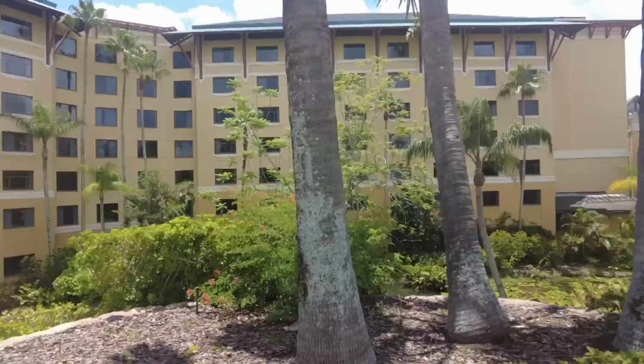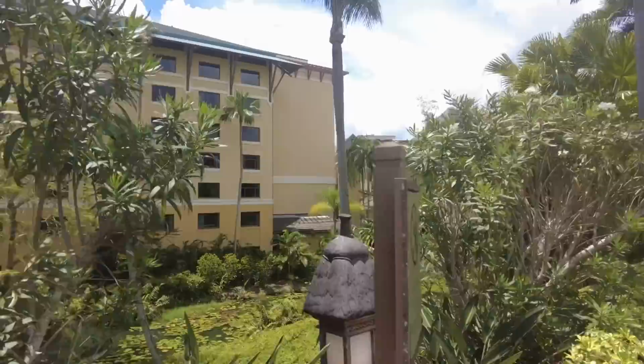That's right, here at Royal Pacific, which is a premier hotel, one of the top tier hotels at Universal, they have Jurassic World themed suites.